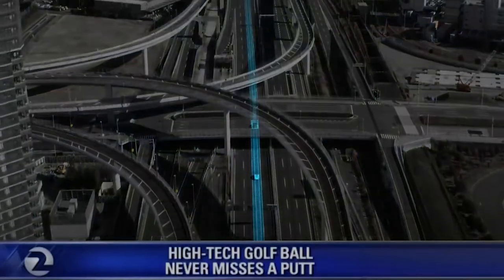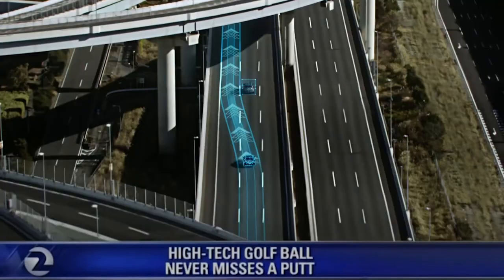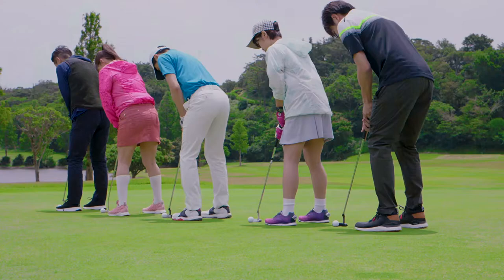The purpose of the high-tech golf ball is to show off Nissan's upgraded ProPILOT driver assistance system that is found in Nissan's latest sedan, the Skyline.